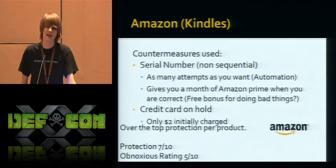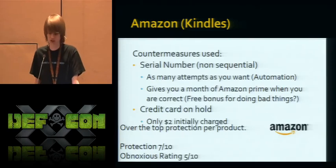Moving on, Amazon. They use a serial number which is non-sequential and actually follows a preset set of rules. But once again, they give us unlimited attempts to register it on our Amazon account. So we could automate this system and start registering as many false serials as we wanted. Oh, and every time you get a serial right, it gives you a free month of Amazon Prime, in case you need like a bonus or something.